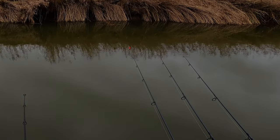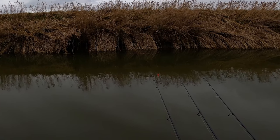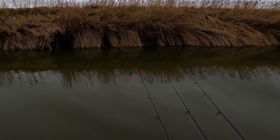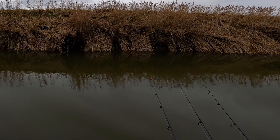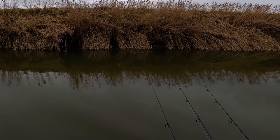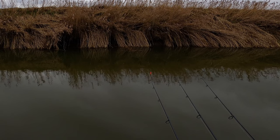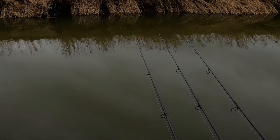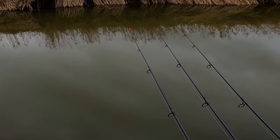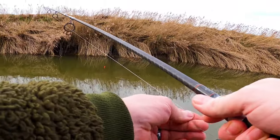I think that rod just went, and I'm sure it did. Sure, that rod just went off then. I think that was one of the smaller fish trying to grab hold of the bait again. See if we can get the lure out. That was definitely a knock on the rod, without a doubt. I think there's some small fish coming through now, to be honest. Another one on the float.